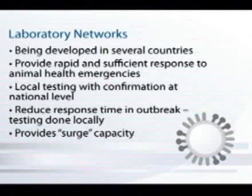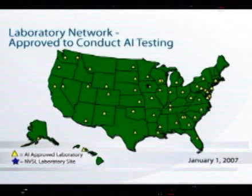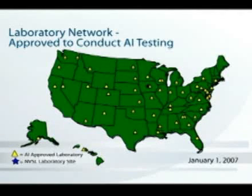So I think anybody that's been associated with a laboratory knows that during outbreaks you get enormous numbers of samples submitted to the laboratory, which can quickly overwhelm many of the laboratories. This is just an example of a network that's been developed in the United States since 2002, where each of these labs that you see represented here have been approved to conduct official tests for avian influenza. Each laboratory uses the same protocol and the same technology.